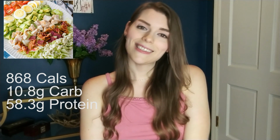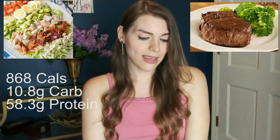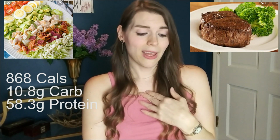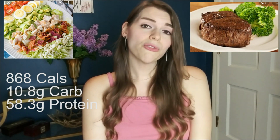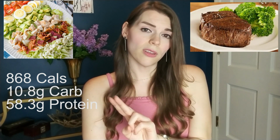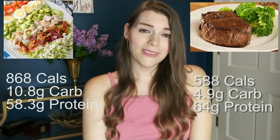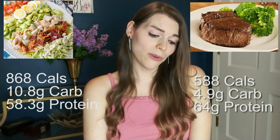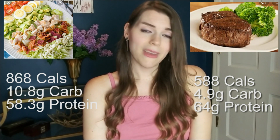Let's look at a classic steak dinner. So if you have 8 ounces of sirloin steak that is grilled with no butter. Again, when I'm making meats at home, I don't often add butters or oils. That's just me. And 100 grams of broccoli as a side. That's probably 2 servings in a restaurant. You're looking at 588 calories, 4.9 grams of net carbs, and 64 grams of protein. So you're already hitting more protein with many fewer calories.